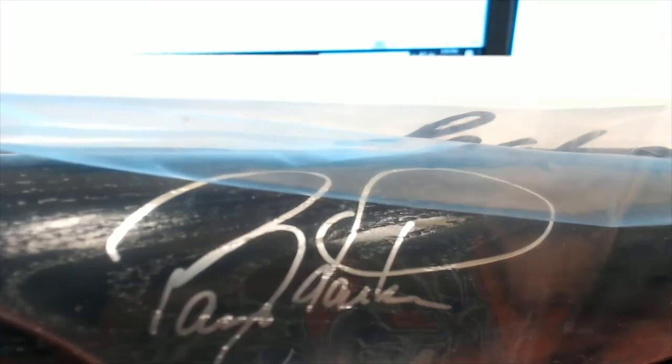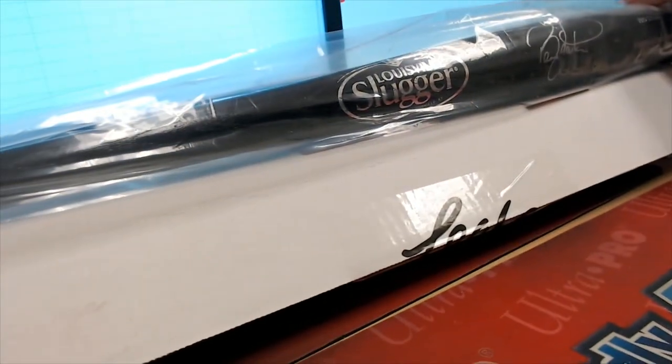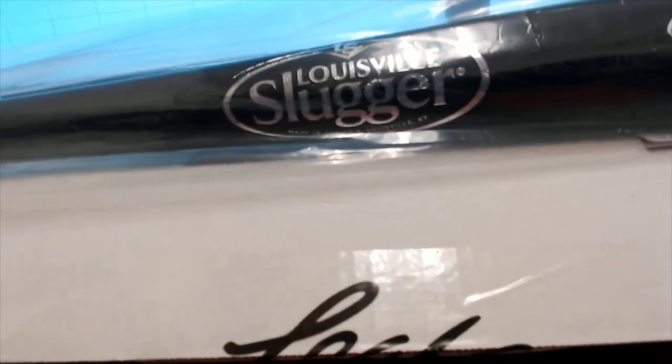Pretty swift leaf cert. Nice one there. Letter L. There you go, Chris. Chris F and the boy on YouTube. Nice hit there, man. Louisville Slugger, Barry Larkin bat. Outstanding. Outstanding, sir. Barry Larkin.